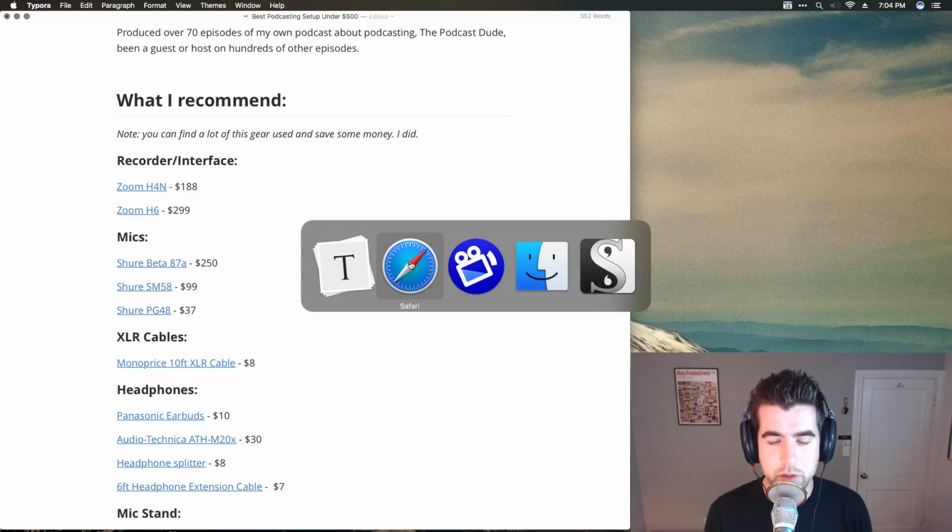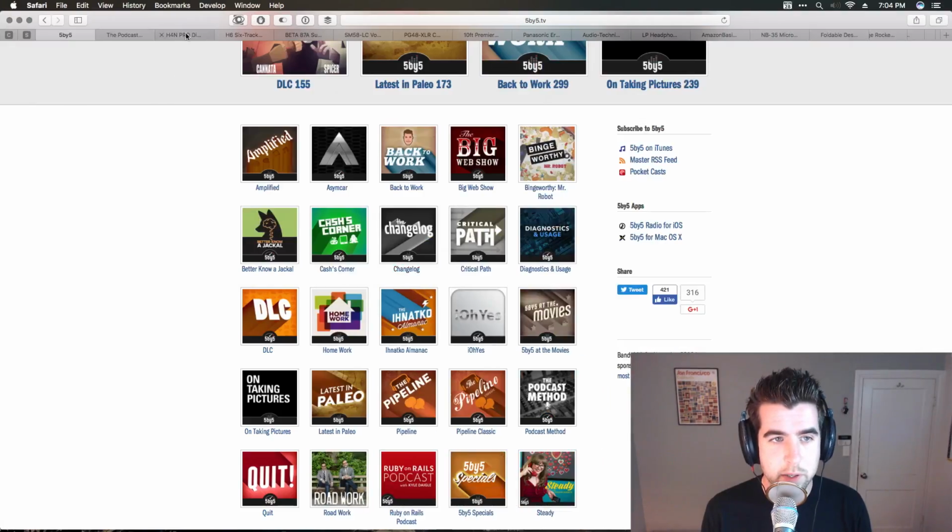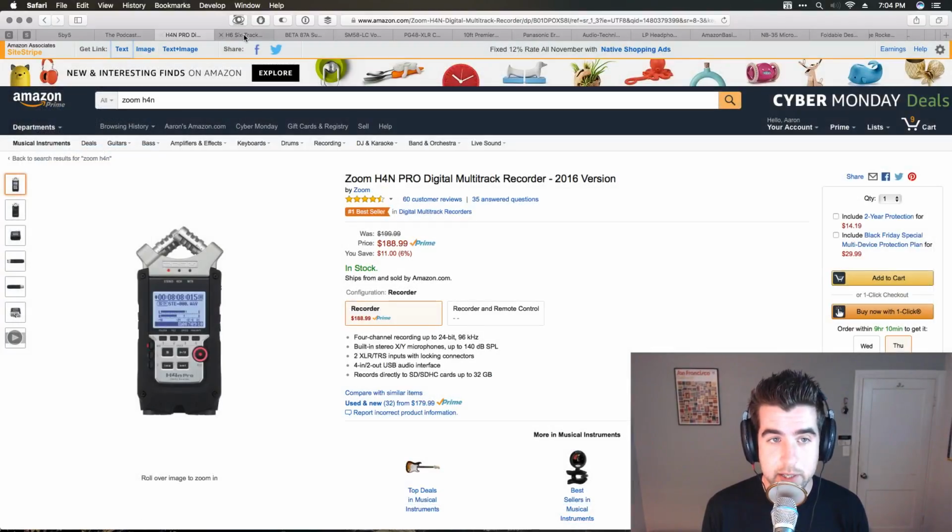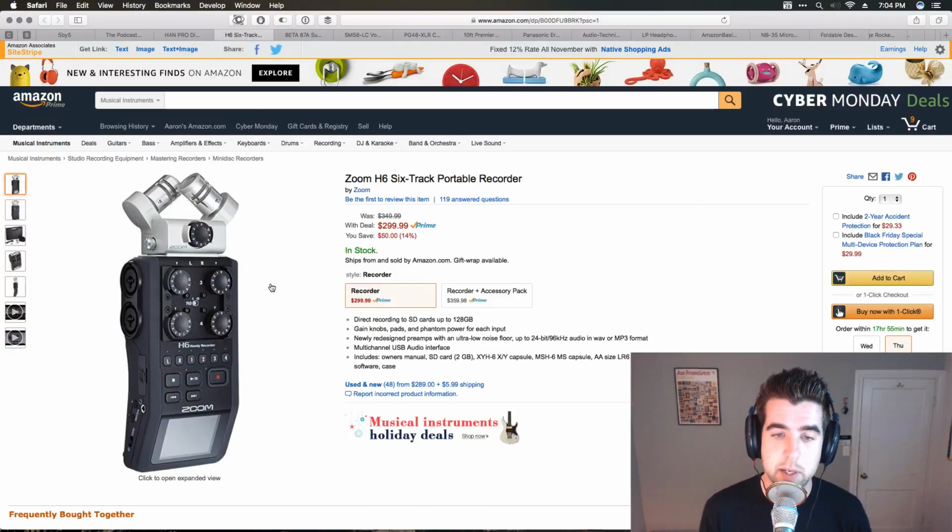All right, so let's start with the interfaces. Zoom H4n or Zoom H6. So these are little portable handheld interfaces that, the H4n has 2 inputs, which is great, and the H6 has 4 inputs, so you can plug up to 4 microphones. And the H4n is $188. The H6 is $300. Again, you can get them cheaper used. I like both of these. I've had both of these. I currently have the H6 right now, and it's a great little interface / recording device, portable recording.